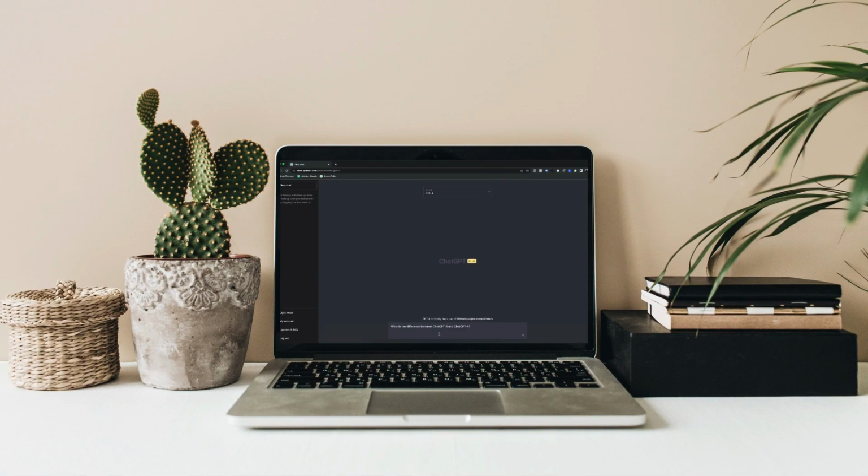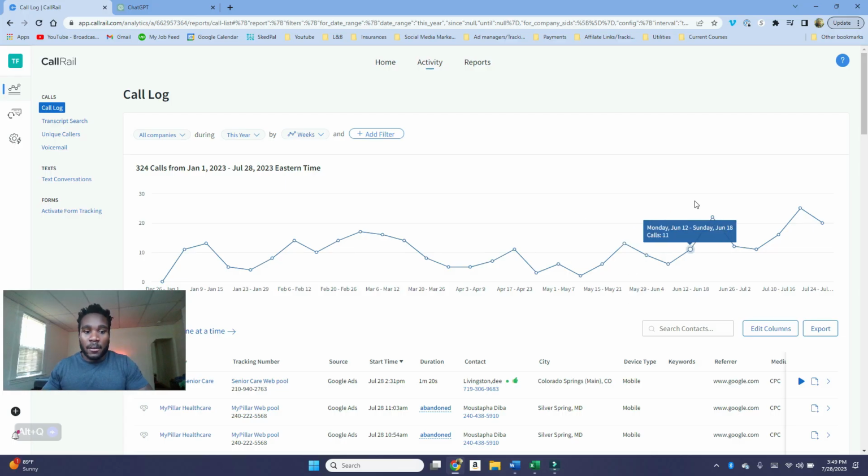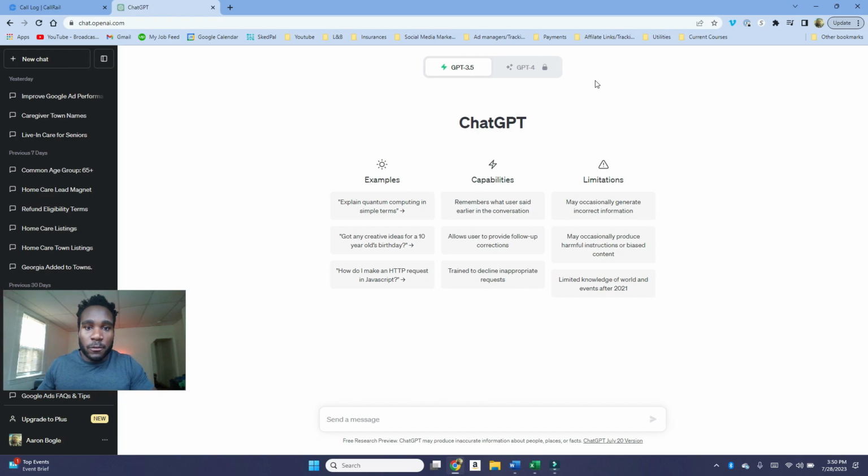I'm going to go over different prompts that you can put into ChatGPT or any other AI system so that you can see an improvement of your results, like I have here. So let's get right into it. I'm using the free version 3.5. I have yet to use GPT-4. However, I'm sure you can get only better results from it, but you don't have to upgrade to that.